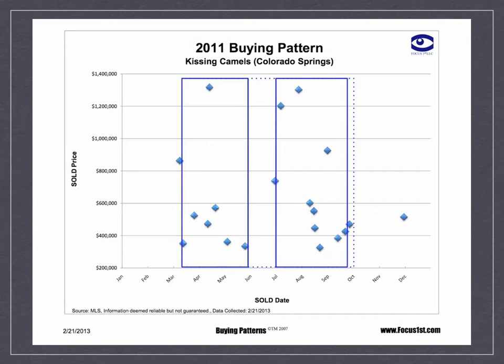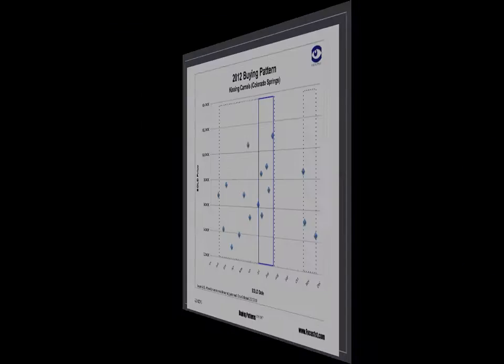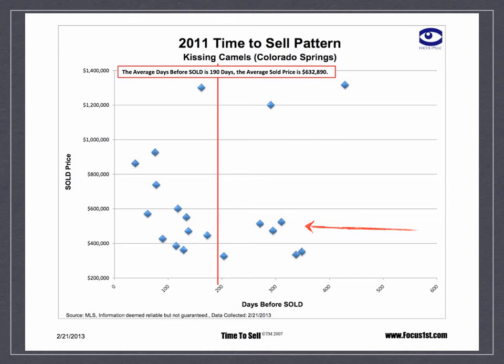If you go back to 2011, what you can see is that the first sales really started on March 15th, and then there was one outlier just at the start of December. 2012, you can see that there were 3 before the start of March and 3 after October 15th. But still, the core there is the spring-summer marketplace. And what you can see in the 2012 buying pattern is a gradual increase in sales price that was occurring in the summer season.